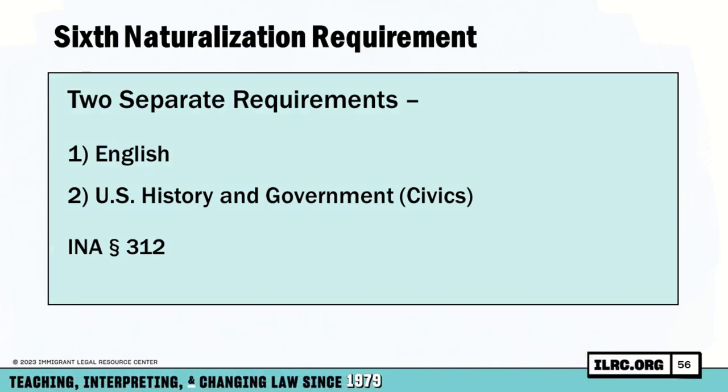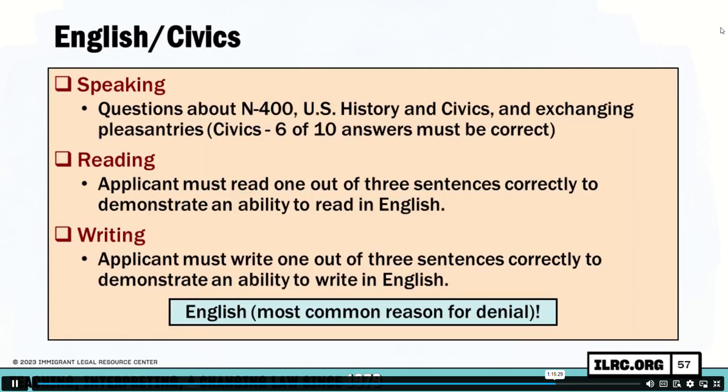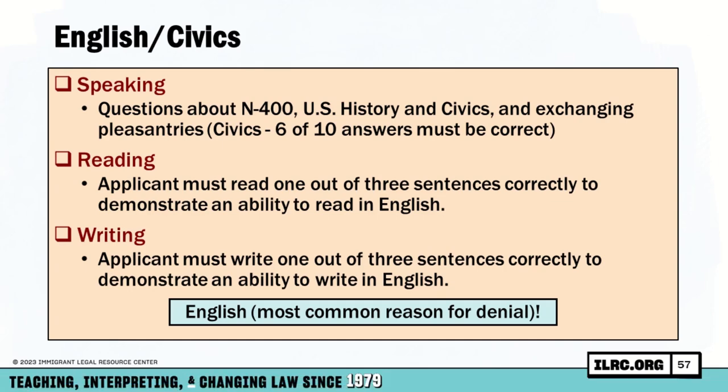So let's talk about the sixth naturalization requirement, which is English and civics and history. One requirement, two parts, English and civics and history. It is really two separate requirements. You have to know English and have to know U.S. history and government. How do they test your English?